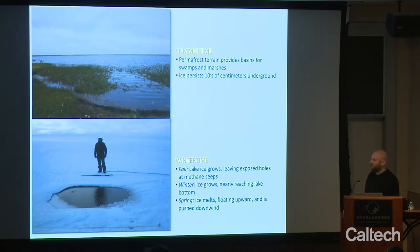So these are methane clathrates that are being released from the bottom of these lakes. And in fact, studying these methane releases is very relevant to environmental science and climate change, because we believe that as the temperatures increase, more of these methane clathrates thaw and more of the methane is released, which is a potent climate gas. So that's an important thing to study. In the winter, the ice grows, nearly freezing through entirely to the bottom of the lake. And in the spring, the cycle starts again, the ice melting, floating upwards, and then it's pushed downwind.